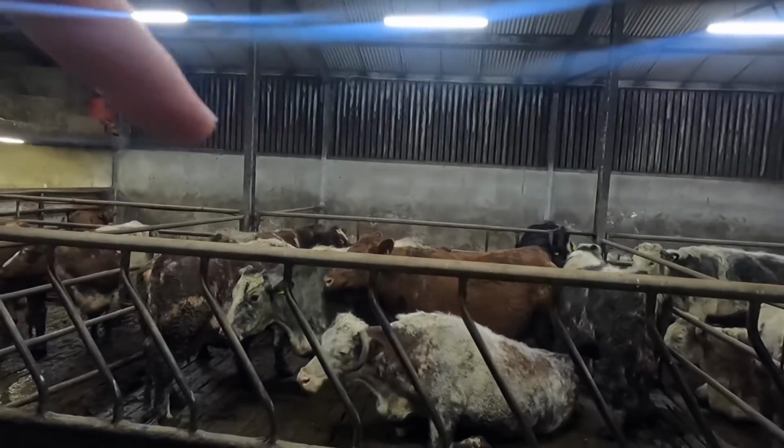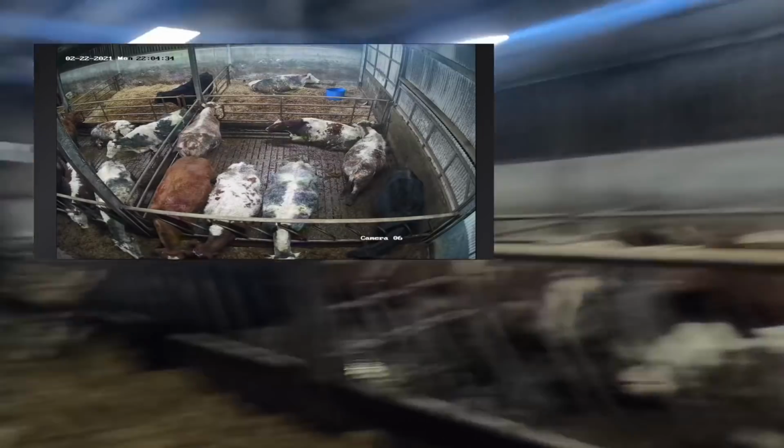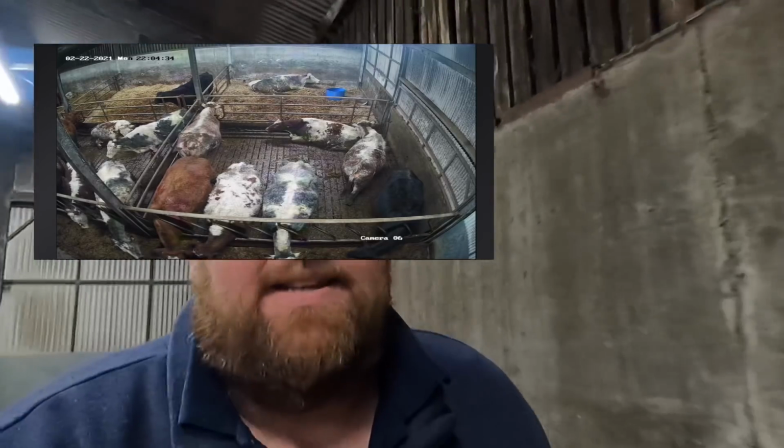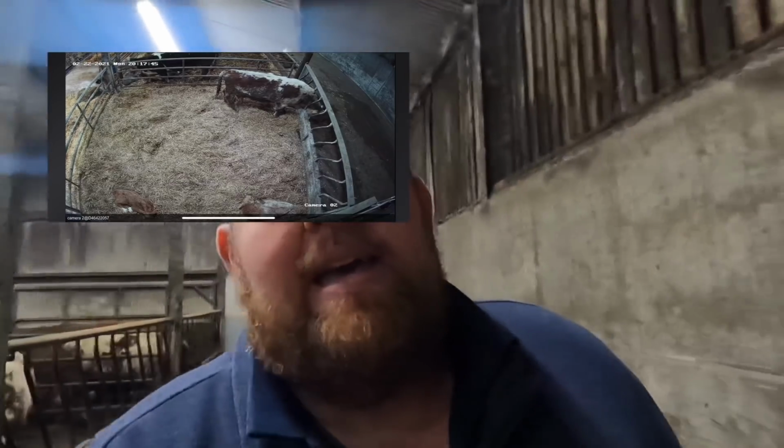so you're kind of looking down a bit more of an angle, and you can see into the back pens as well, so you can see what's going on with the calves too, and it's working well. Happy with it so far. So yeah, big thanks to Keith who came over and done a job on that for us last week. So super job, very happy with how that has turned out.